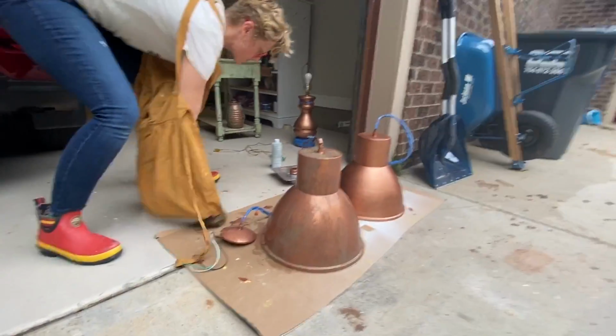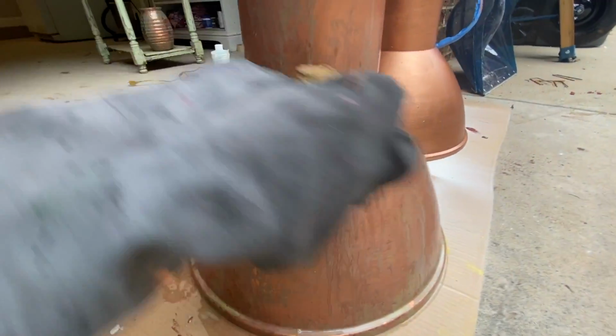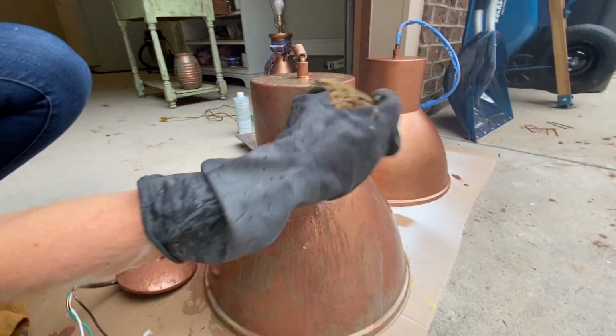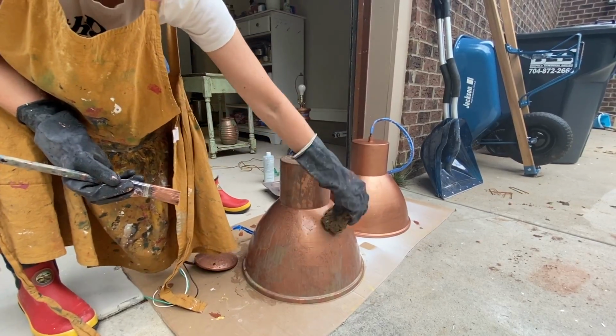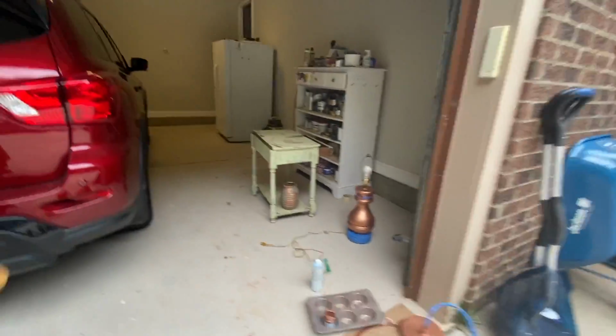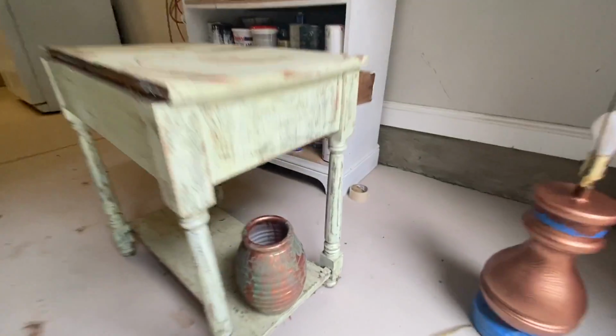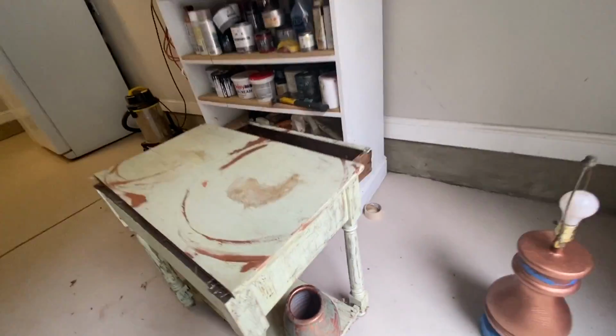Is it doing it? Yeah, it's just kind of dark, it's hard to see. But it takes a little bit for it to do it. It's magic. Is this more of an art than a science? Definitely. That bowl is looking green over there. Yeah, a little. I don't really like the way that looks. I like the way this one looks. Kind of matches that table.